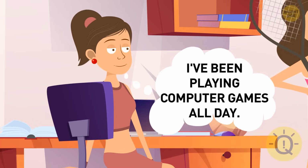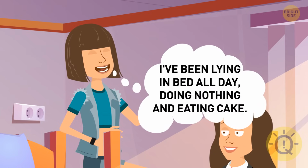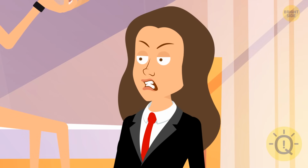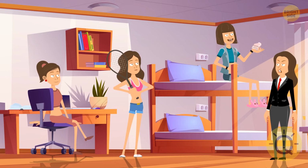Hannah answers she's been playing computer games all day long. Ellie says she's spent the day outside with her friends, playing in the park. Ava claims she's been in bed all day, doing nothing and eating cake. Still, Mrs. Relham can tell that one of her daughters is lying. That daughter actually spent the whole day studying. Who is it?